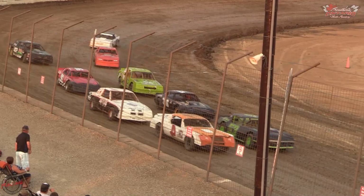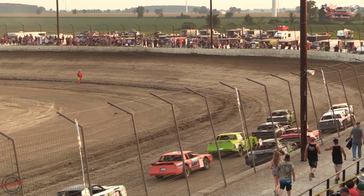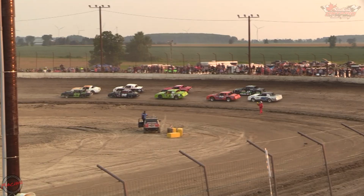Row number 2, we have the 36 car tonight driven by Alan Riom. The 444, Brian Brady. And on the front row for heat race number 3, the 4 car of John Lynch. And on the pole for heat race number 3 is the 53 of Loden Shuddick. I apologize, I'm going to mess up that name until I figure out how to pronounce it. But Logan in the 53 car.